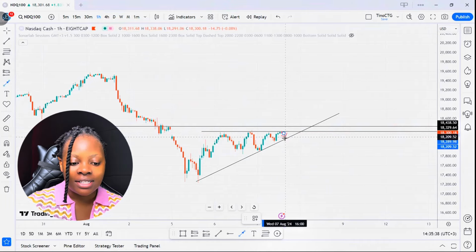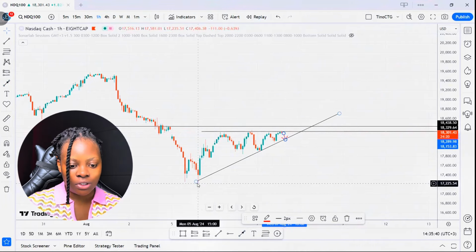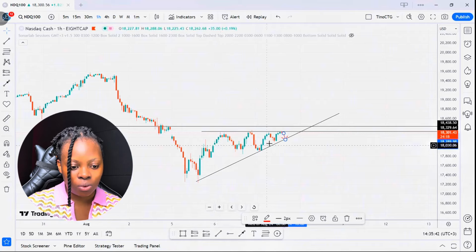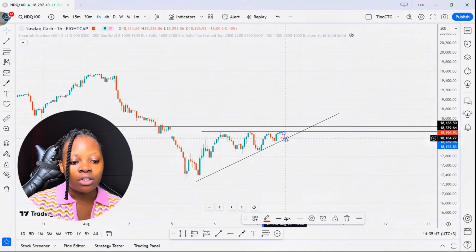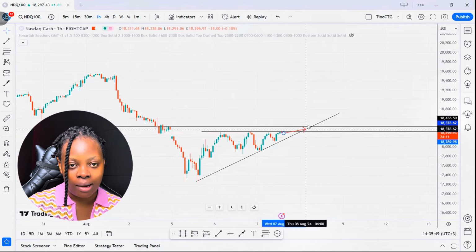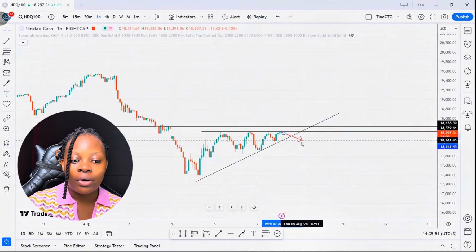Or it can also break out, right? So there's a chance, right? It rejected at this zone. It rejected at this zone. It also rejected a little bit at this zone. So there's a chance that it might reject off of this level and then just shoot back up to the top. Or there's a chance of it breaking out.